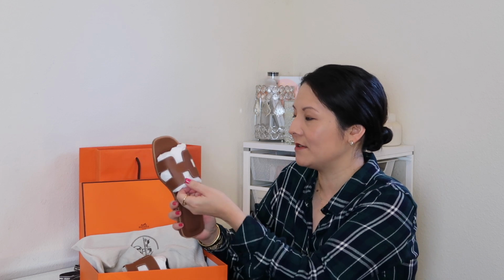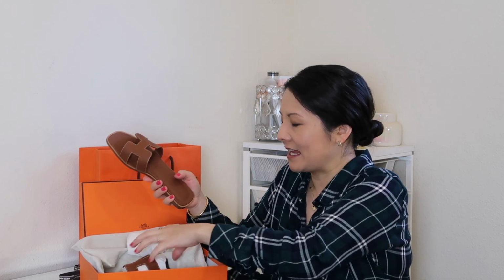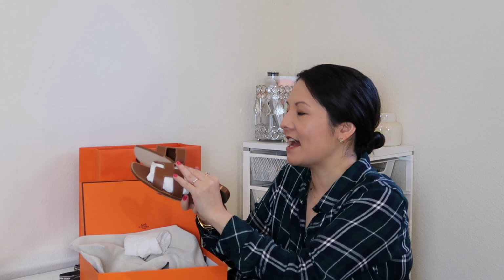So let me go ahead and show you some up close shots of the details, and then I will do a little bit of a try-on as well. I will post the video of me trying them on here too, so you can take a look as I'm talking about these particular shoes.